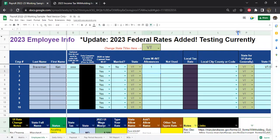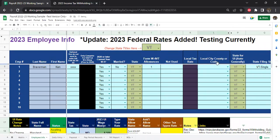So no local tax, I believe, to worry about in Vermont, as none of these are going to show up here. So that's it. Vermont tax 2023 rates are updated. Payroll should be easy. We're making it so.